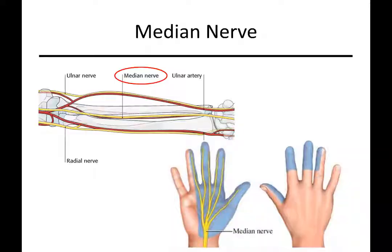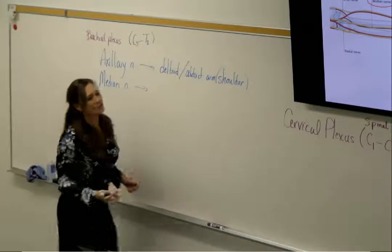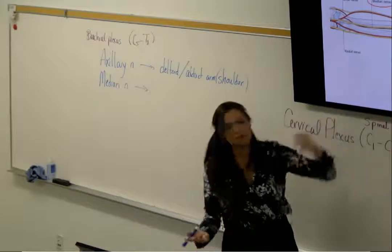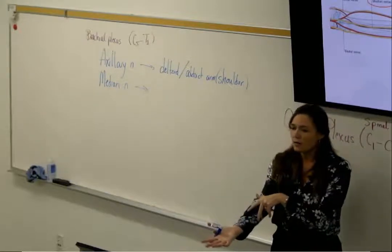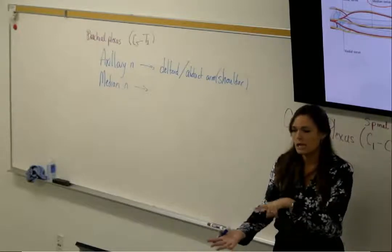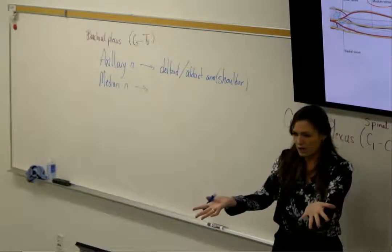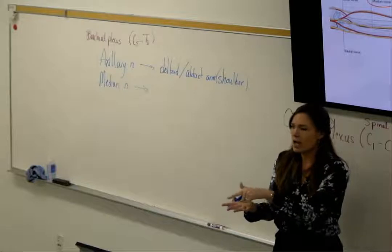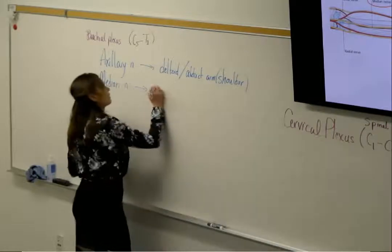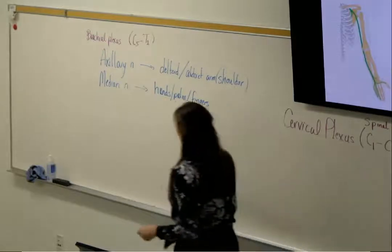The median nerve. The median nerve is named median nerve. If we looked at our skeleton, we have our 2 bones, our radius and our ulna, the 2 forearm bones, the median's actually between the 2. So that's why it got its name, for being between those 2 bones. And what it's going to serve is your palm, your fingers. That's going to be your thumb, index finger, middle finger, and part of your ring finger. So we're going to go hands, palm, fingers. The ulnar nerve is next.